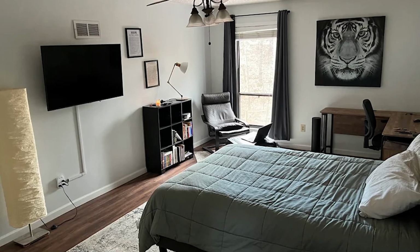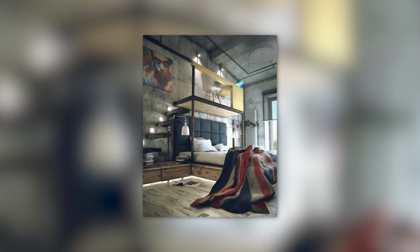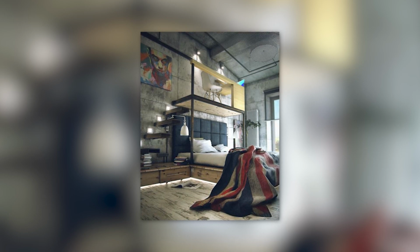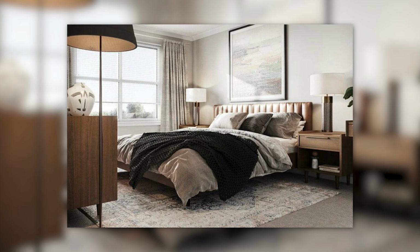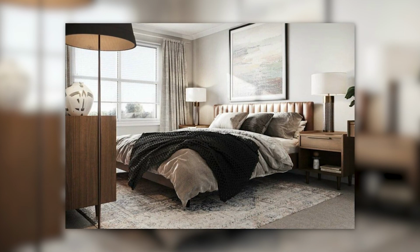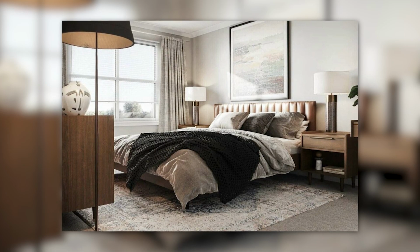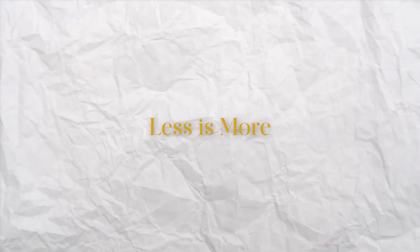floor space. For tight spaces, consider a loft bed to free up area for a desk or a chill spot underneath. And seriously, no one should be tripping over your laundry on the way to the desk. You should already be past that stage. Stick to a more clear-cut, linear, and geometric layout to maximize space, and your room will instantly feel bigger and more put together. Less is more.